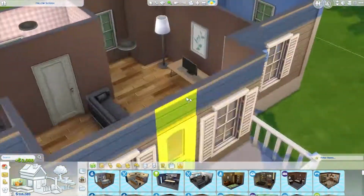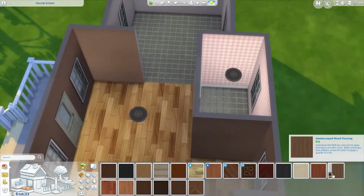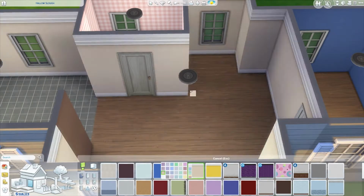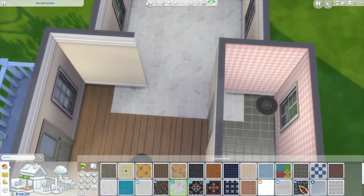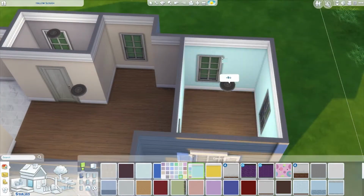This house might look a little familiar to some of you guys. I am actually going back and readdressing that disaster that was my 10-minute build challenge a couple weeks back, or a month ago, 2 months ago. I'm not sure how long ago it was now, but it was a mess.